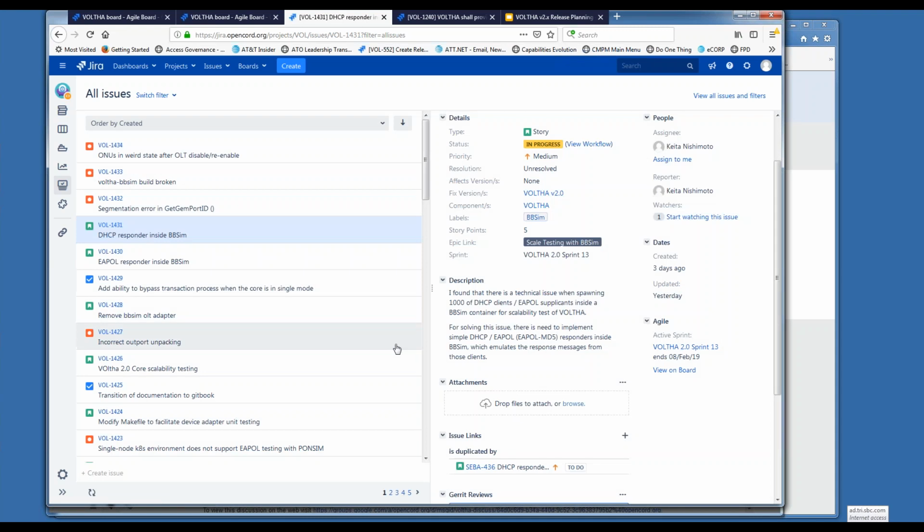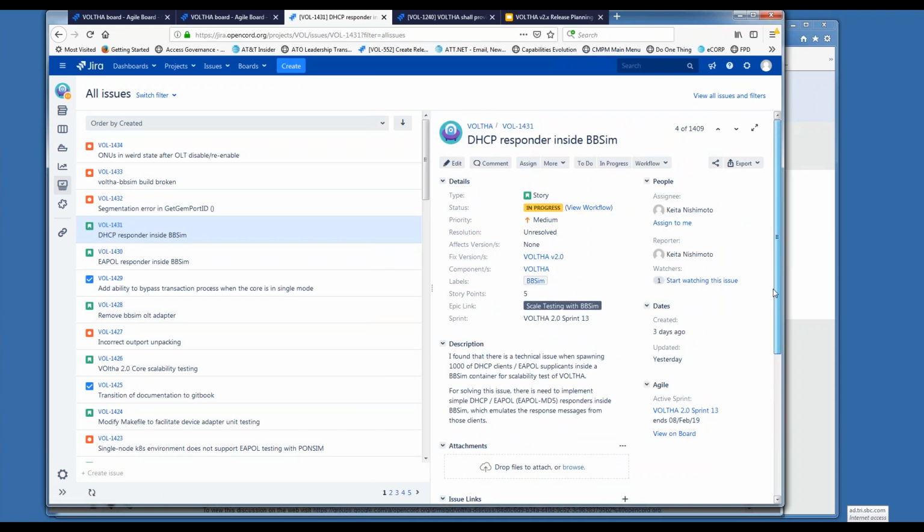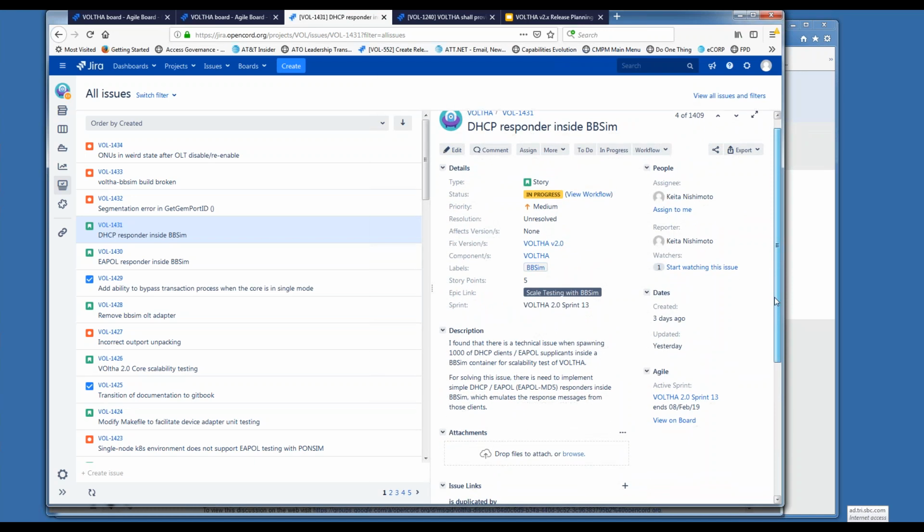All right. Next item is 1431. This one is also from Keita and is in progress, DHCP responder inside BBSim. And so this is similar to the previous one. The first was for EAPOL, this one's for DHCP.